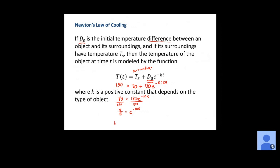Natural log, good, so we have natural log 8 over 13, and when we take the natural log of the other side, that's going to leave us with what? Just the negative 10k, good. And so then finally we just have to do what? Divide by the negative 10, and now we can just go to our calculator, get that k value.